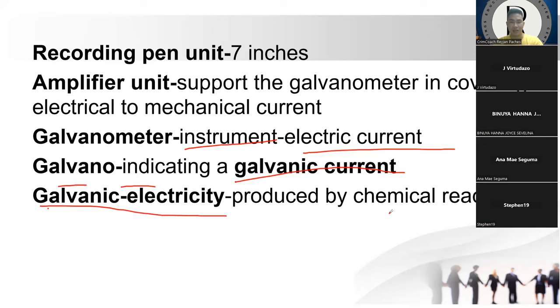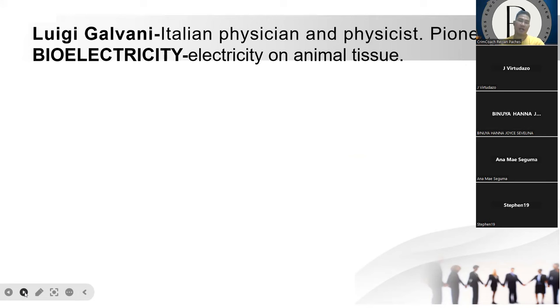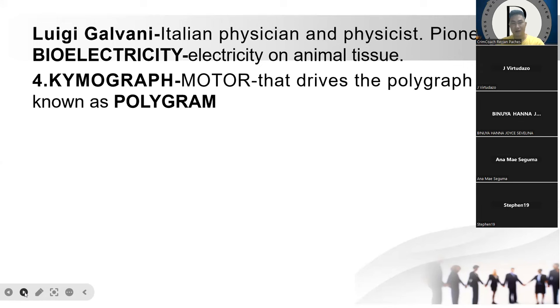Okay, so galvanic electricity. Si Luigi Galvani, he is an Italian physician and physicist, of course, pioneer of bioelectricity, class, on the animal tissue. Kaya nagkaroon tayo ng bioelectricity. Of course, class, si Luigi Galvani, kaya nagkaroon tayo ng galvanometer. Okay, it was credited to him, yung galvanometer.